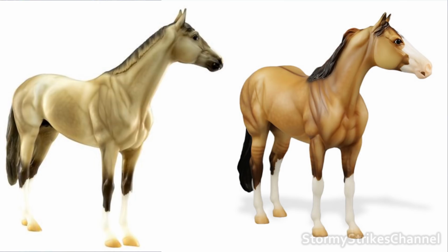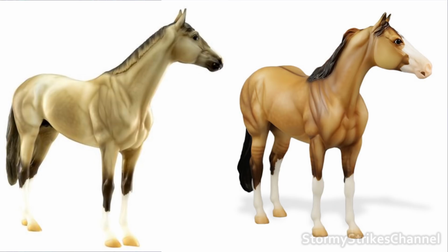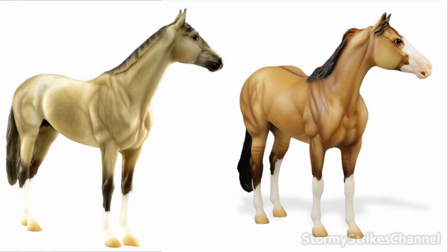I'm just pretty surprised by this. Like, how did Breyer not see that these 2 models are very similar? Granted, Rocket is a buckskin and Saffron is a dun. Rocket's color looks less saturated than Saffron, and Rocket looks like he has more dapples. But they are pretty similar and are only 2 years apart. If they were like 5 years apart as special runs, it probably wouldn't feel like it would matter as much. But since they were released pretty close together, it's just, I don't know, it's a little odd.